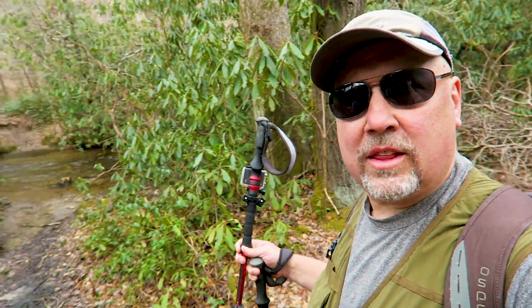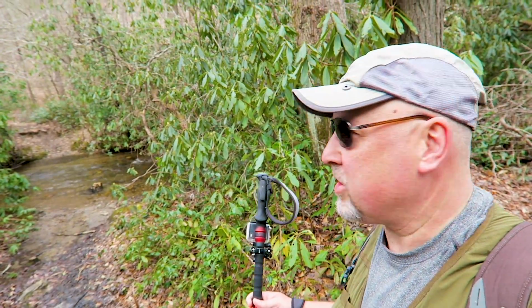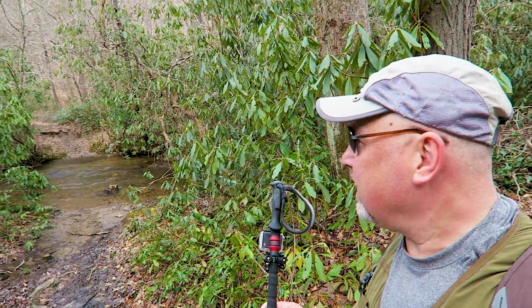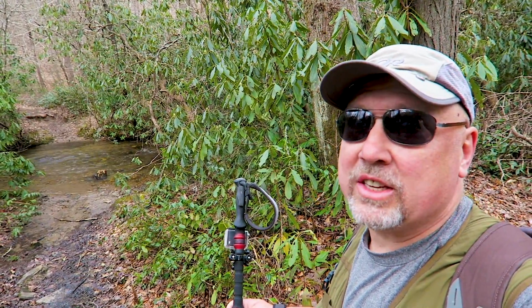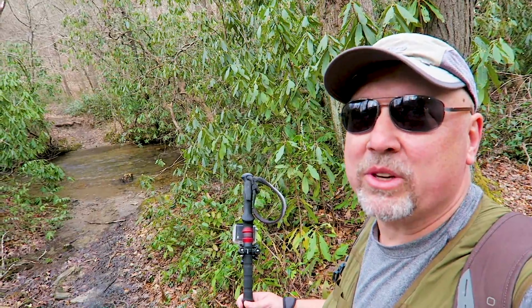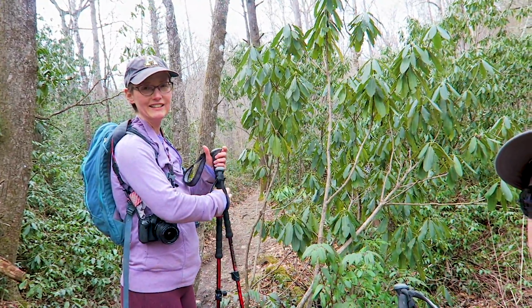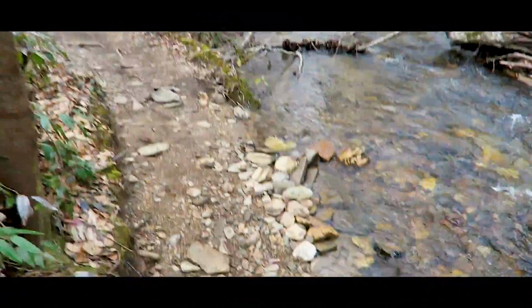Okay, so this is the point where it said in the book not to cross unless you're a horse. And I mean, I could cross it, I'd have to take my shoes off, so I don't think it's just horses, but I'm not doing that one today. There's no need to cross it because it loops back. Okay, it loops back, so we're gonna head up a little further.